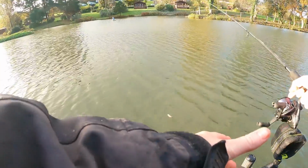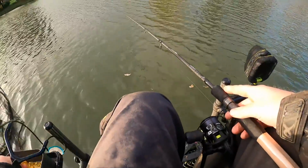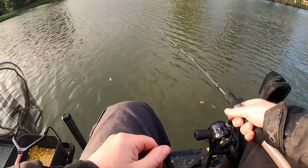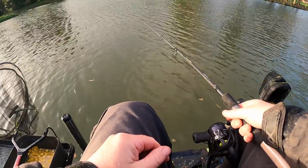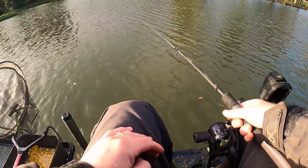But the corn will go everywhere. My biggest tip for that is don't worry. You're feeding a big area. You can't cast in one spot all the time anyway, so it's not a problem. And you'll catch roach and skimmers on this corn as well, but it's the carassio that are the target, because they're about a pound and a bit on average.